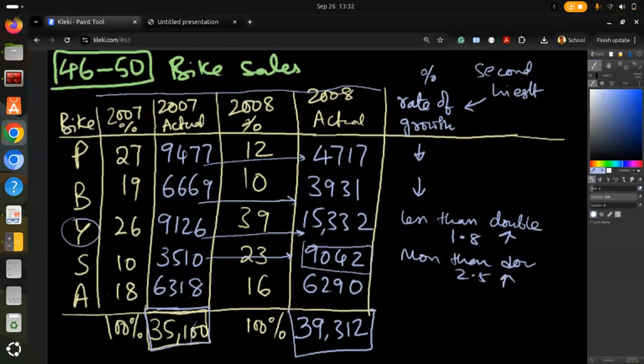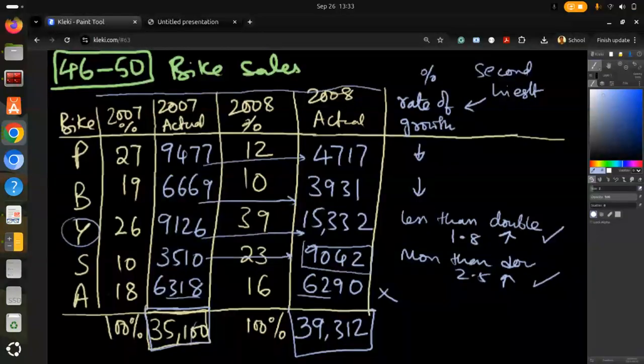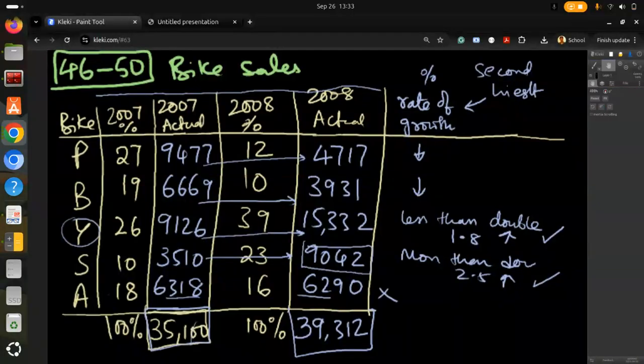And this one is decreasing, so again we need not consider this. The highest growth will definitely be in Splendor. The second highest growth is in Yamaha, so the answer is Yamaha. That is the answer for question number 48. The answer Yamaha matches with A, so let's mark it as A.